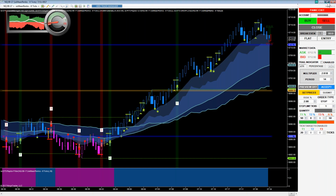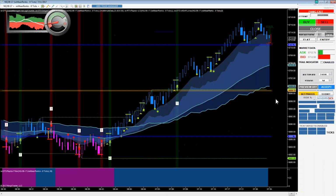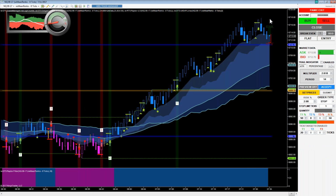All right, well, here they go. They are trying. We're in a little bit of a macro pullback situation here. The Falcon's turning over on the filter, but not the trend line just yet. And a move back to the hard edge, very likely at this point. We're kind of seeing a failure. Haven't got the pre-signal warning yet.